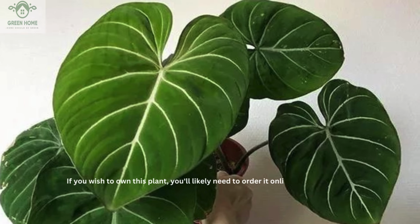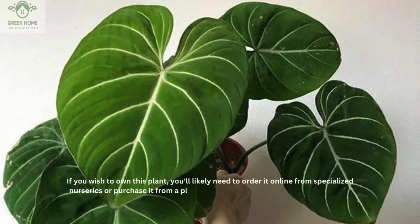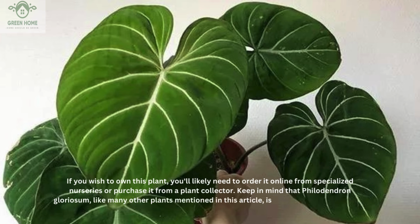If you wish to own this plant, you'll likely need to order it online from specialized nurseries or purchase it from a plant collector. Keep in mind that Philodendron gloriosum, like many other plants mentioned in this article, is toxic to humans, cats, and dogs if ingested.